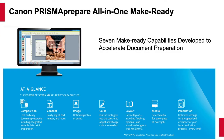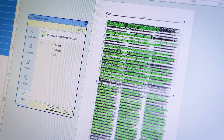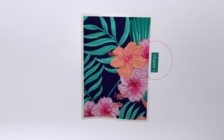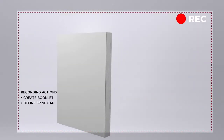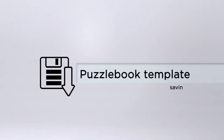Prisma Prepare is a powerful, easy-to-use, all-in-one, make-ready software solution that helps reduce costly and non-chargeable print preparation time. The functions of Canon's Prisma Prepare encompass all of the vital make-ready stages, from cleaning up hard copy scans, including despeckling and deskewing, page-level media definition and composition, all the way to setting up superb production and finishing. This includes full bleed tabs, automated inside and outside creeping, spine caption editing, and booklet creation.